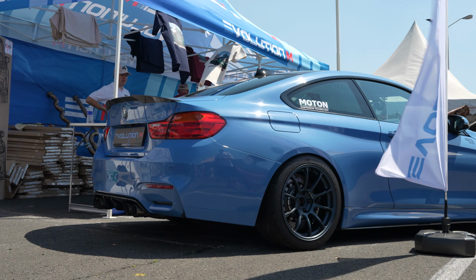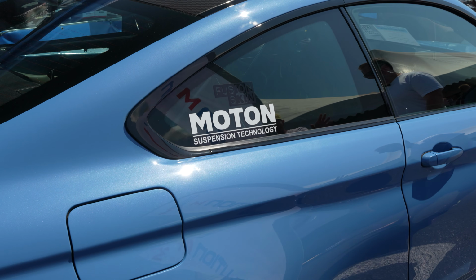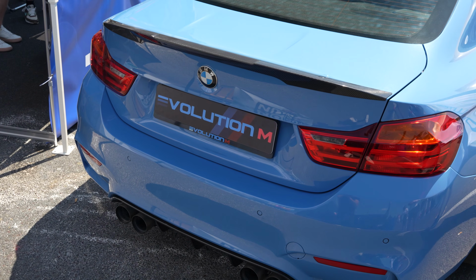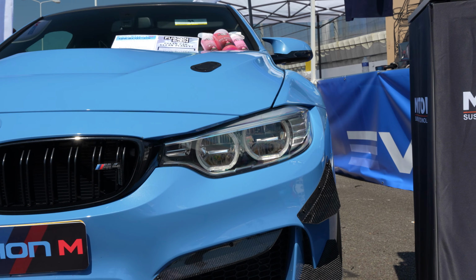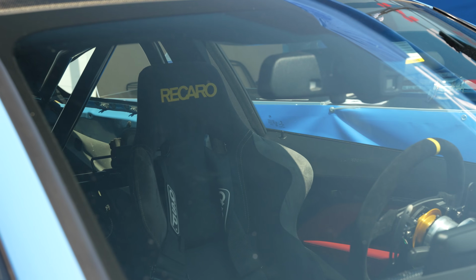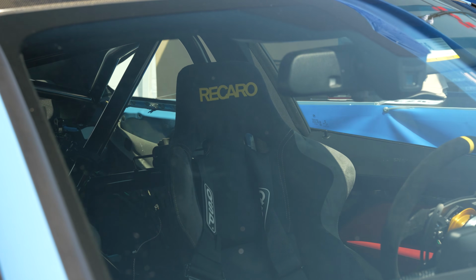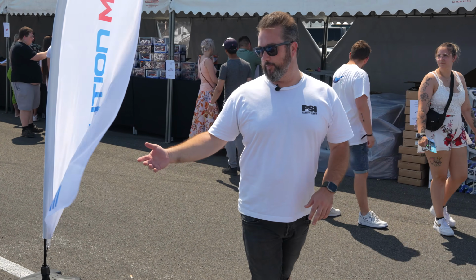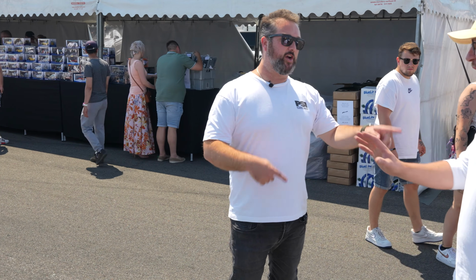So the owner of this car is a very big fan of JDM as well. You can see that by the wheels. He used to use a lot of JDM cars before, and then he decided to get into the BMW M performance cars. His only choice was the Moton suspension for this car. Those are the ZE40s from Rays. Track day wheel, really nice touch for the Yas Marina with the blue wheel. Let's keep moving down the show. Awesome car. Love it.